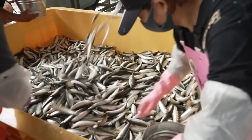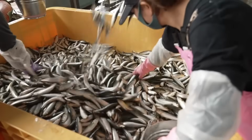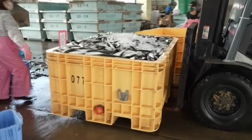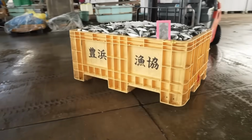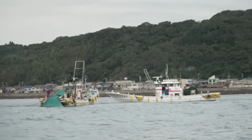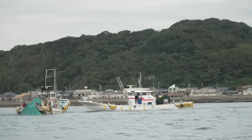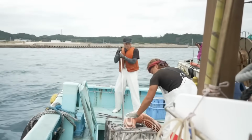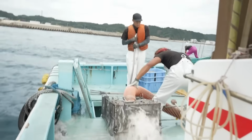One of the factors that makes the Japanese fishing industry different is the onboard fish processing process, to ensure the quality and freshness of the product when it reaches consumers. Modern fishing boats are equipped with automatic processing systems, making fish processing faster and more efficient. Once the fish are pulled from the sea, the fishermen begin sorting and processing immediately.